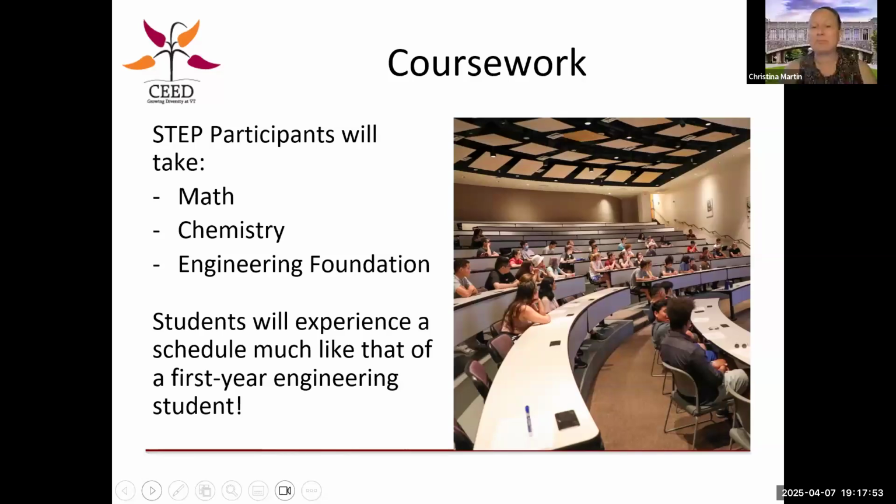So these three classes really give you an idea of what your schedule will be like when you get into the fall semester. Chances are you're going to be taking 15 to 18 credit hours. And so you'll have a couple of additional classes, maybe some pathways classes or English included in these. But these are the major ones that engineers take. And so it's a chance for you to experience the most difficult courses in the summer that you would see during the fall semester.